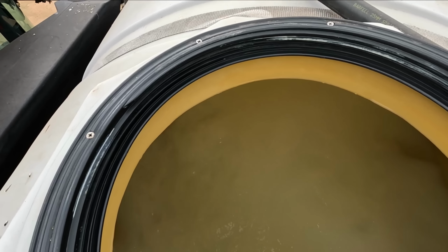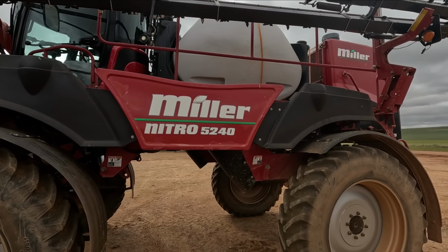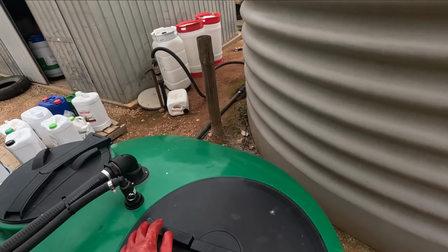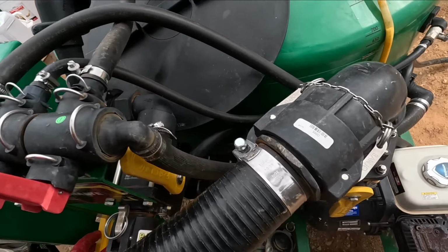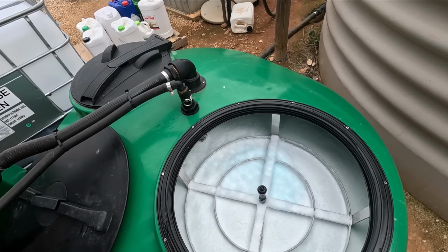You can see that all swirling away nicely in there now, so that's all doing its job. Rightio, we are pretty much smack bang on half full, so let's twist some taps. And just like that, we're sucking her in.